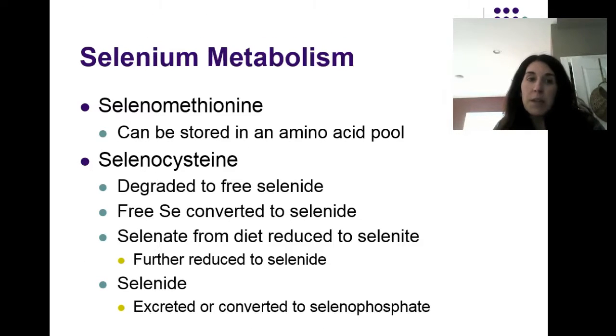Metabolism. Selenomethionine can be stored, so selenium is stored in that form in the amino acid pool. Selenocysteine is downgraded to free selenide, and then free selenium is converted to selenide as well. Selenate from the diet is reduced to selenite. Gets a little confusing, doesn't it? And then that selenite is further reduced to selenide. Selenide, in turn, is excreted or converted to selenophosphate. So that might take a bit of reviewing.